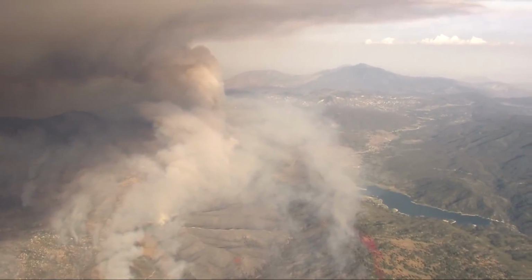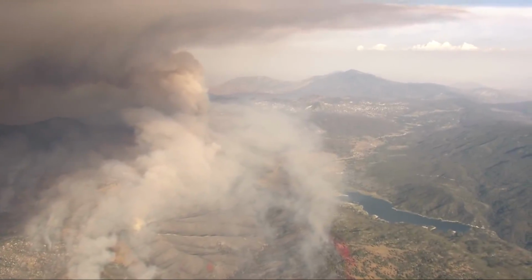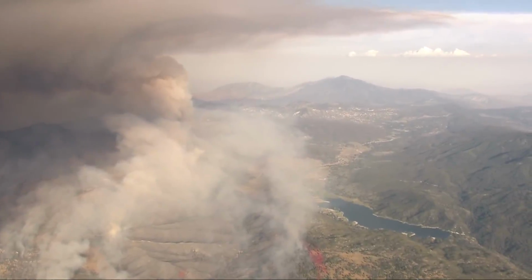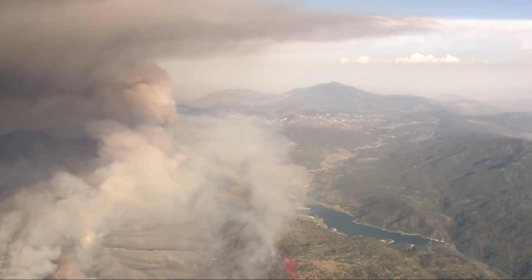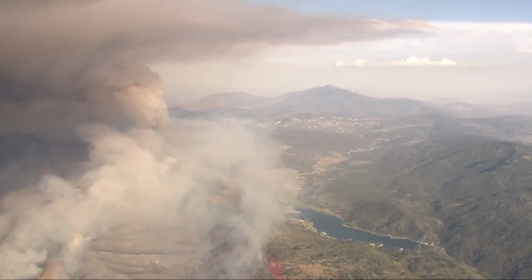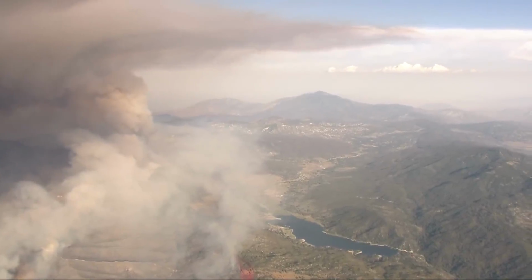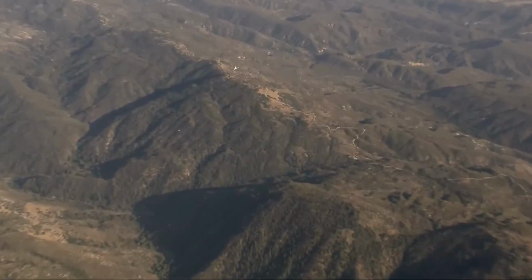What, more to the west? Oh, I was saying him coming towards us. Oh, you think he's going that way? Oh, yeah. I don't think we'll make it in time. Yeah, that's what I was saying. I mean, if we could have been way to the west.